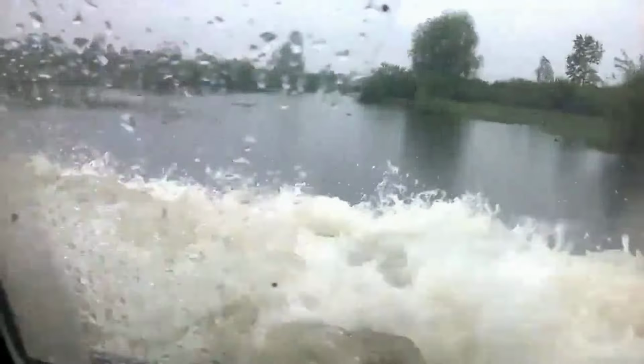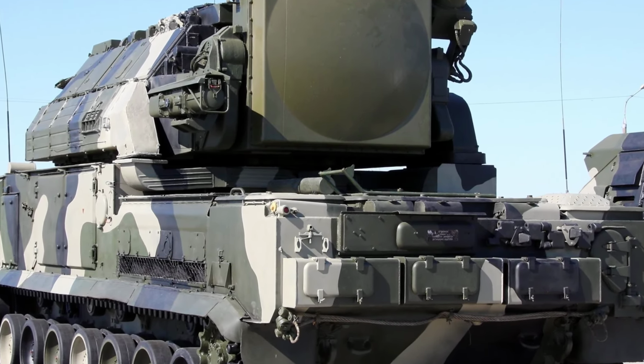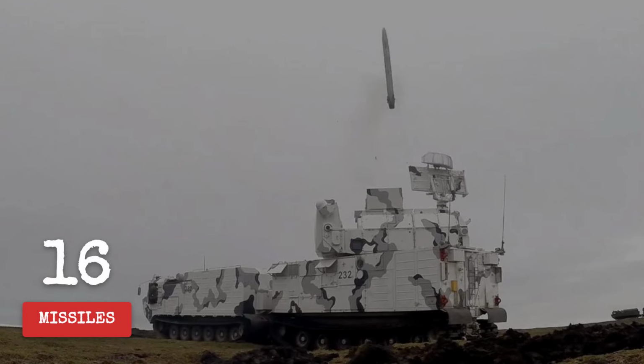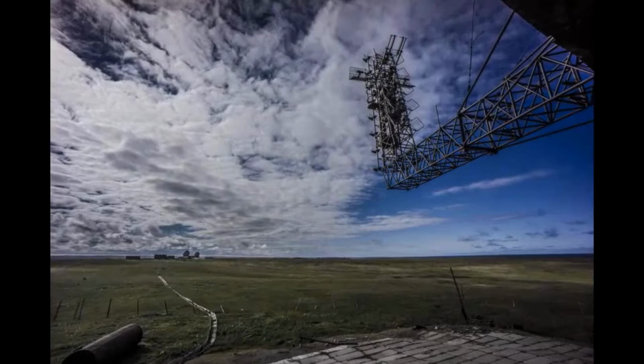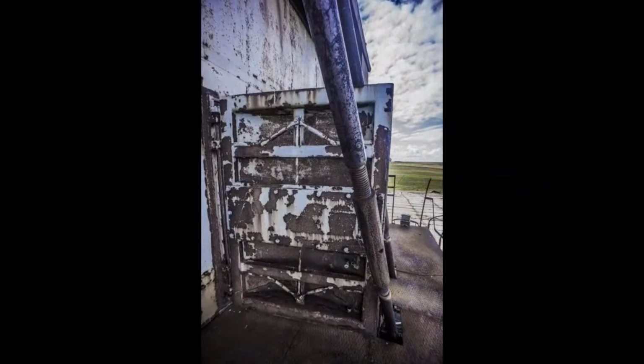The lead car houses the crew and power generation. The rear module is a sealed, heated bunker for radar and launchers. 16 ready-to-fire missiles sit beneath armored hatches, and the radar mast rises from the insulated shell, sweeping for threats across a landscape of snow, ice, and blinding whiteout.